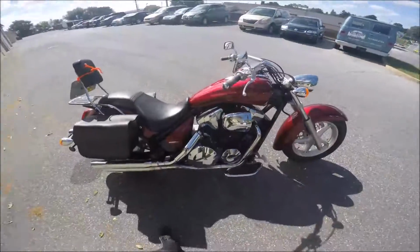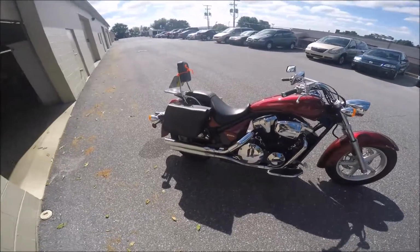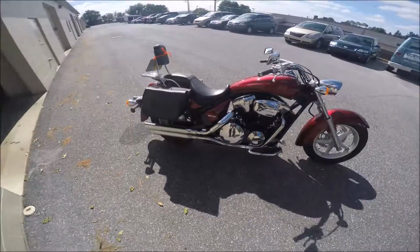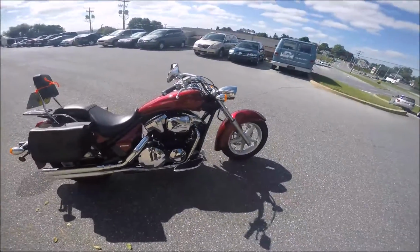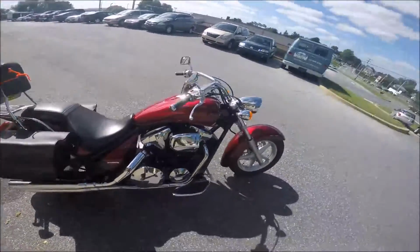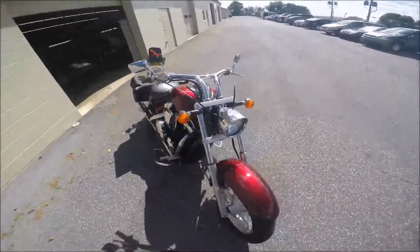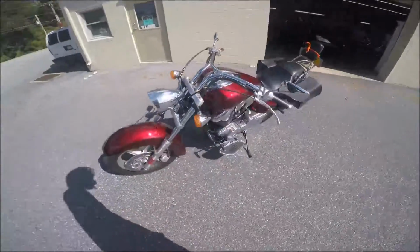What's up, guys? Sean here, and we got a 2010 Honda Stateline. This one's got Cobra pipes. It's red. This thing is awesome. Got some killer lines on it. Let's take it for a spin.